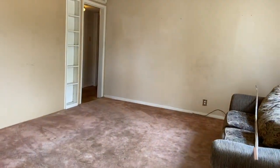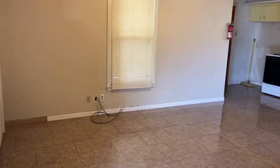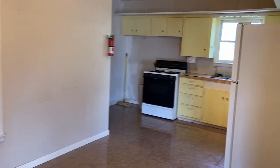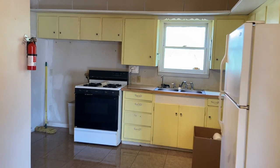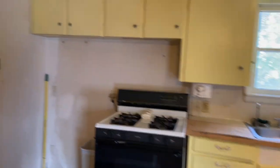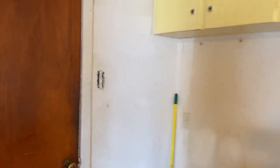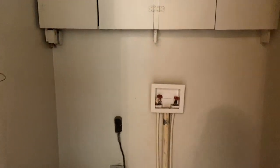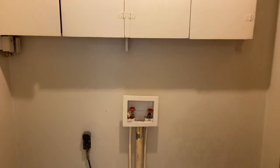Walking into the house, you walk right into the living room, and it's a pretty good size, but over here to the left, you've got a pretty small dining area, and then the kitchen is really tiny. So trying to figure out how to work with that size and layout is going to be a little bit of a challenge. You do have a little laundry room back here behind the kitchen, so that's always a plus to have a separate laundry area.